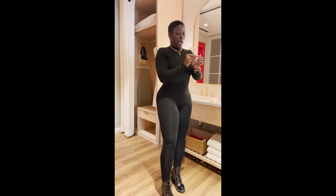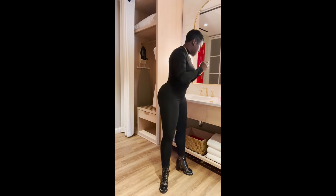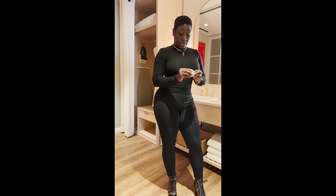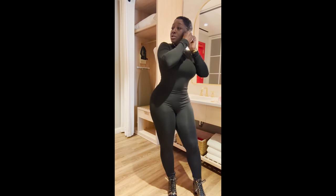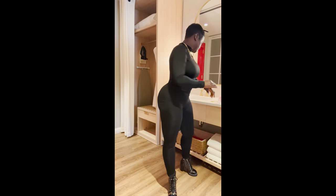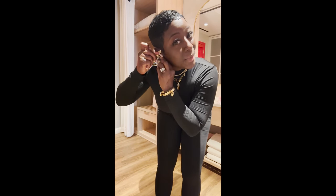And I am going to change out my earrings. You guys see I have the Fendi earrings on. This is a Louis Vuitton event, so I need to change into my hoop earrings. Let me see. Okay, this goes on the left. My hands are slippery from the lotion. Everything LV. Okay. Still have lotion on my hands.